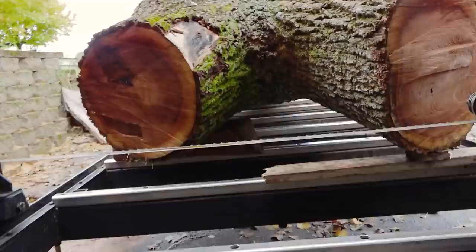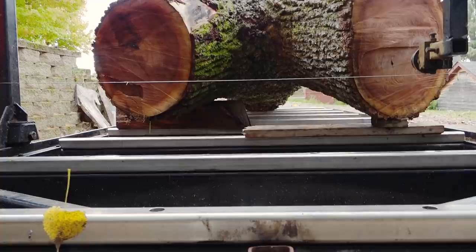And here's what it looks like on this side. You can see how the tree kind of grew with that curve in there.